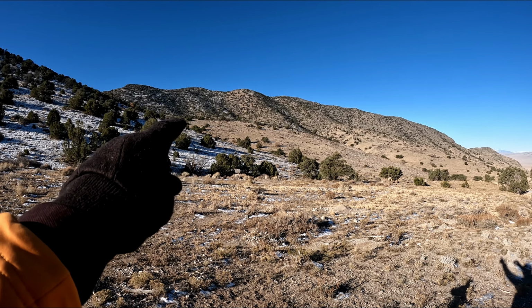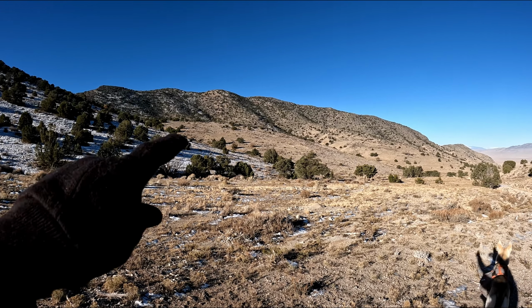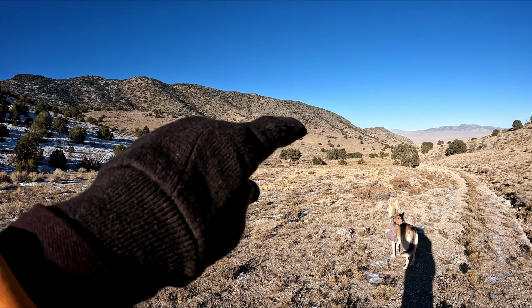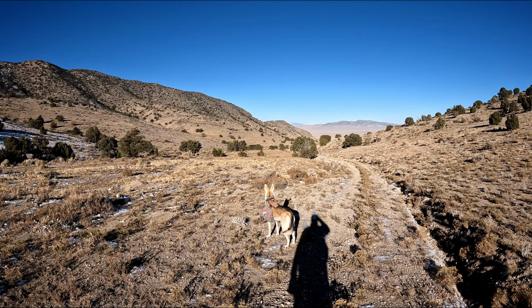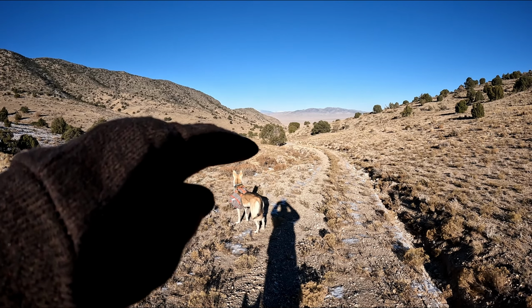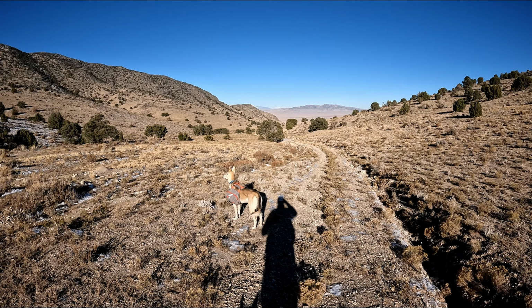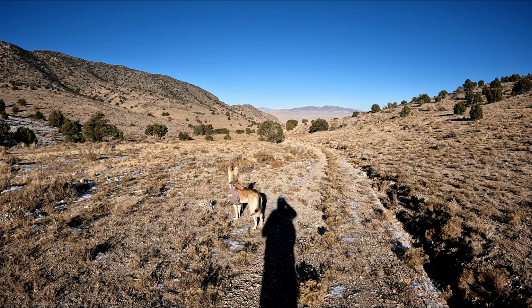That's the high point, right about there. The ridge that's coming down through there is the one that I want to go up. The downside of that is I'm still headed downhill to get to the bottom of this saddle and then start up that ridge. And I don't like giving up elevation just to gain elevation.